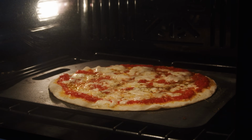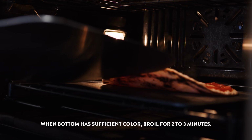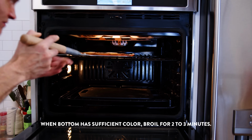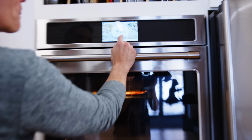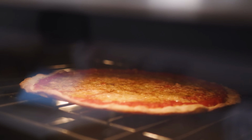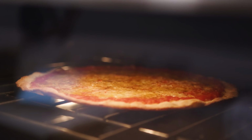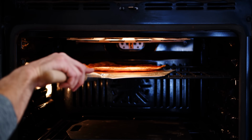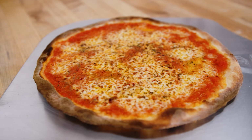So that's at 5.5 minutes on the stone. I'm gonna move it up to an upper rung, and I'm just gonna switch it to broil for a short period of time to bring in a little bit more char, carbonization, a little bit more of a dark spotting to the dough. Okay, I think that's looking pretty good.